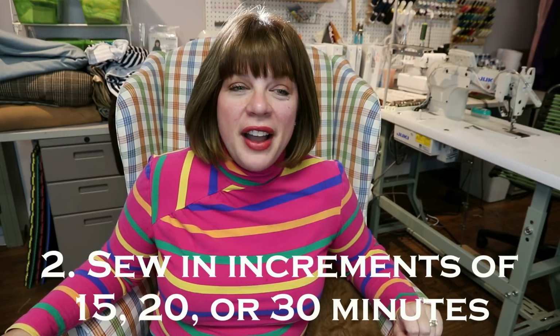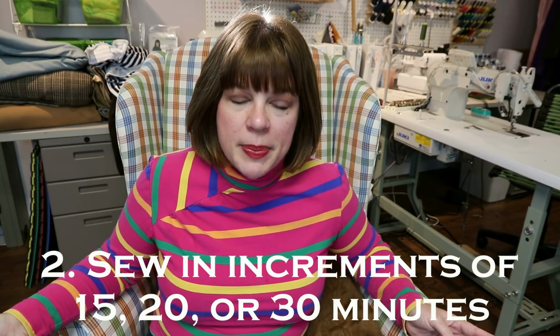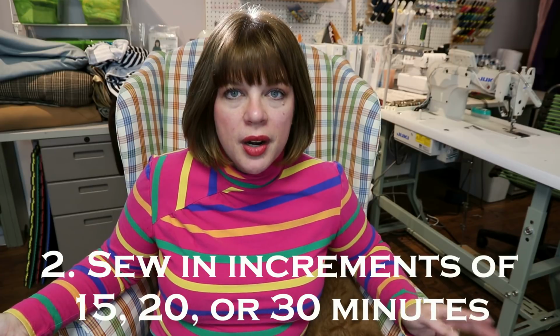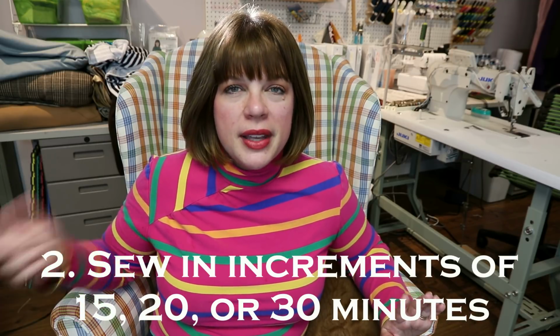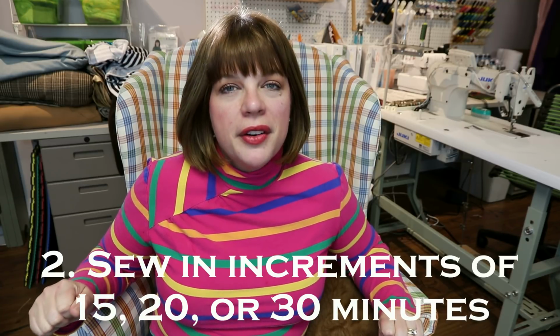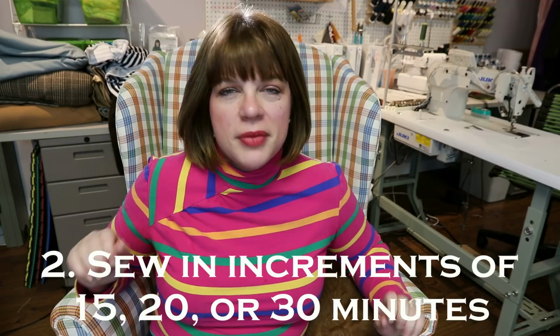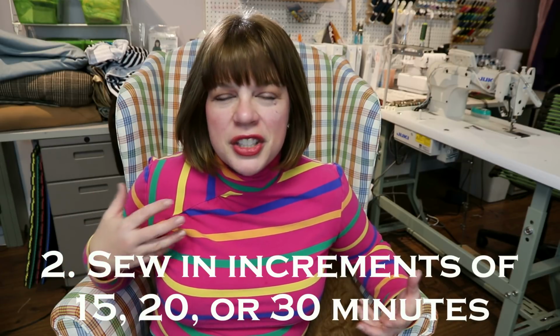Okay, tip number 2. I find that this works better if you have a dedicated sewing space, or a space where you can just keep your sewing machine set up all the time. But Brittany J. Jones, I will link her channel down below. She is so fabulous. She's one of my favorite people on the internet. I just really love her, her sunny disposition. She's always uplifting.